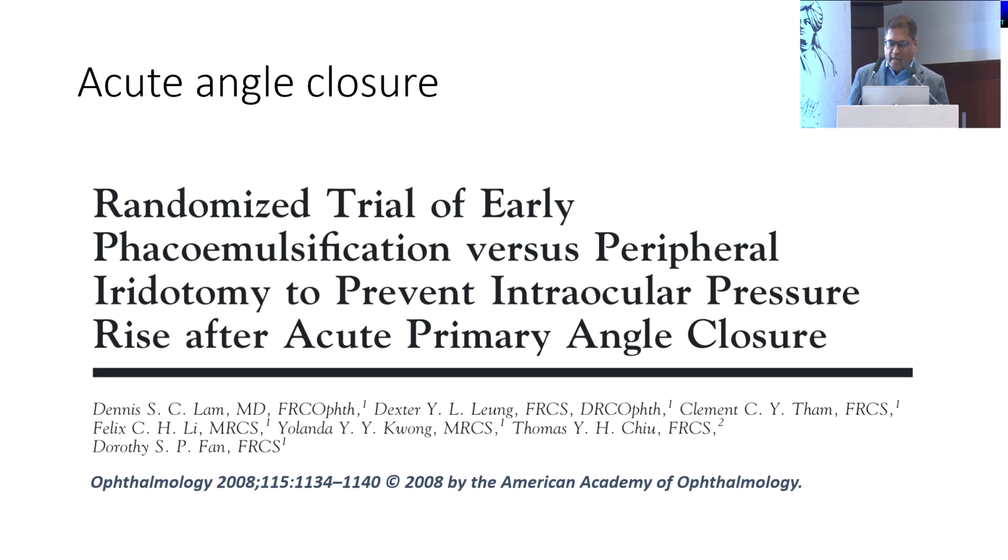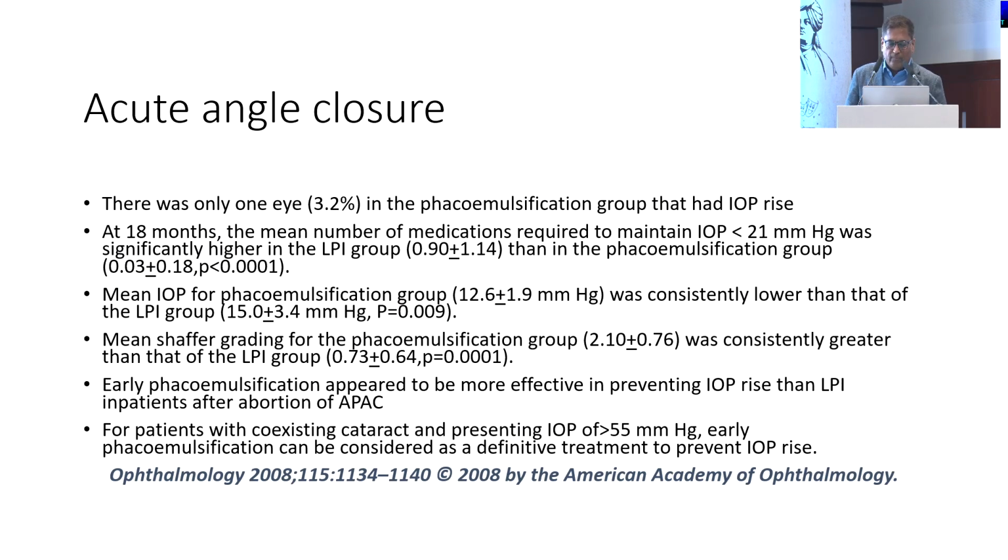Now, this study from Dennis Lam group compared early phacoemulsification with peripheral iridotomy to look into the efficacy in the management of acute angle closure. And no surprises, this showed that the early lens extraction not only was much more efficacious in reducing the intraocular pressure, but the angles were much more open for a longer duration. And in fact, most of these patients are elderly with cataract, and the early lens extraction was a definitive management in most of these patients.